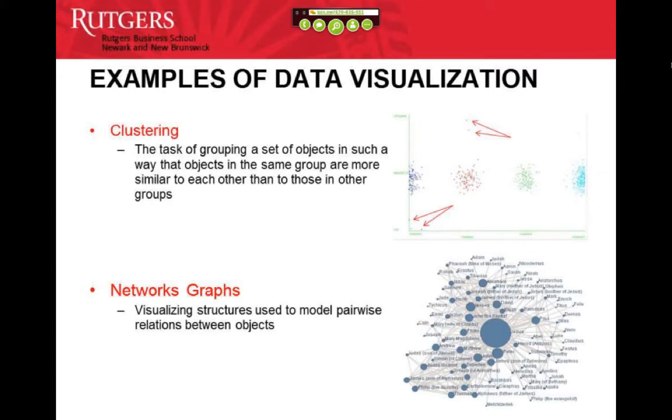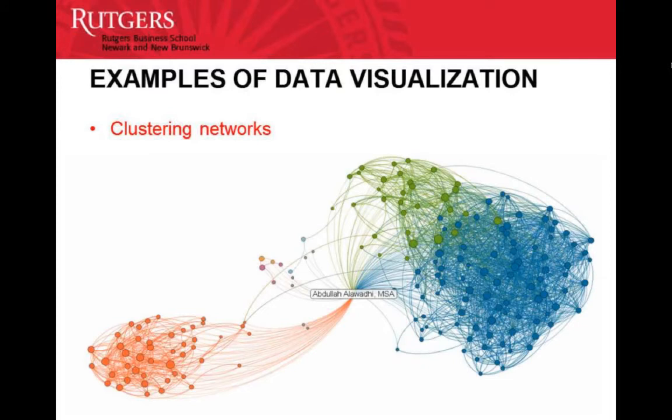With social media now, network graphs are very popular. You can see all the pairwise relations between different data points. As technology evolves and we get more advanced in data visualization techniques, people combine techniques or come up with new ones. So a new technique was combining these two together. It looks nice, and it's a network relation graph alongside a clustering map. It shows the pairwise relations and also clusters groups, so you can get a sense of the data.